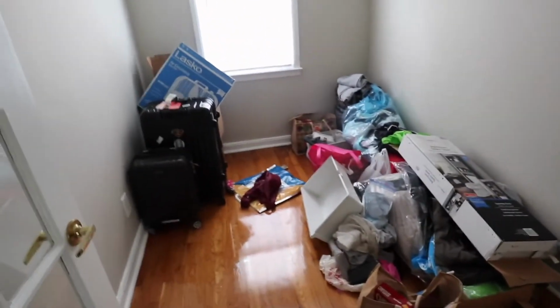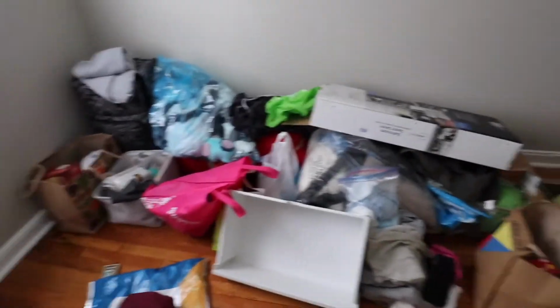Like literally just piles of crap. I am going to try to clean out most of it today. And then I'm gonna have to find some furniture pieces for it, hopefully for cheap on Facebook Marketplace. Because I'm not gonna be here for that much longer, only like 2.5 months, so I don't wanna buy anything expensive. So yeah, I just gotta figure out where to put all this stuff.